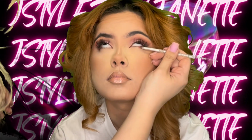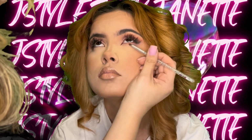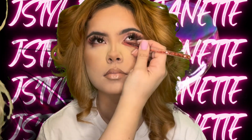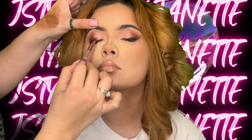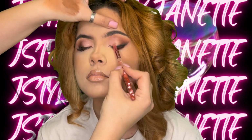And of course, never forgetting the little details make the biggest difference. Definitely putting some shadow underneath the eyes, a little pop in the crease of the eye, adding a little bit of highlight, and then of course adding some blush.